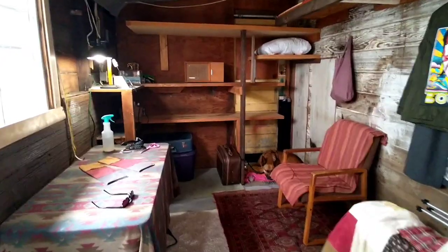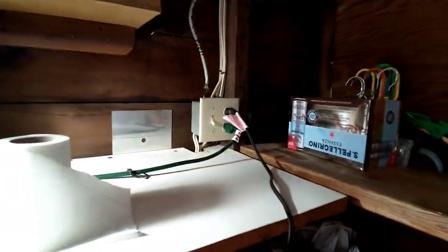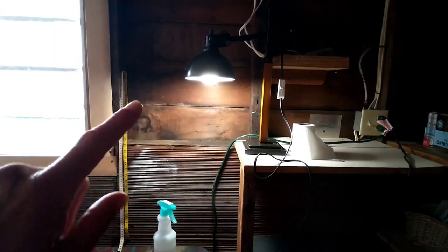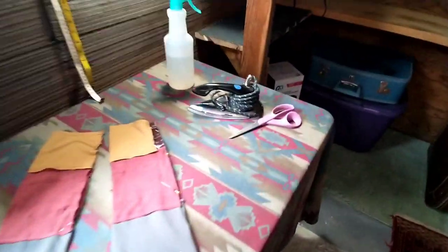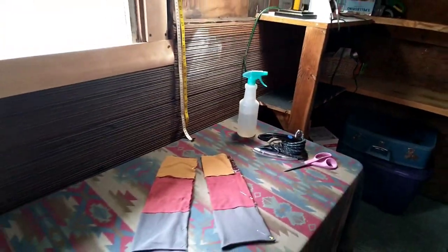So anyway, we discovered that the electricity in here does work. So I have an extension cord. I have this light as well, which I'm so glad I didn't get rid of. It goes right over my sewing table. And so I have that there, which I use my sewing machine on, and then the vintage iron here. So we're trying to be real careful with energy.